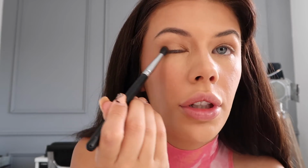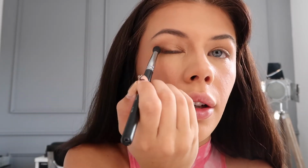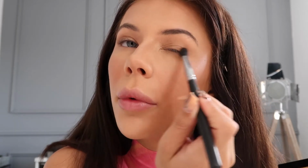Now going in with the Soft Glam palette by Anastasia. I'm going to take this little tapered brush and the shade Rustic. I find there's a lot of fallout with this palette, so just do this, and then I'm just going to create kind of like a wing going up like that, and then just bringing it this. See? So just really subtle. Same on the other.